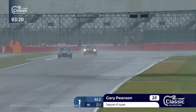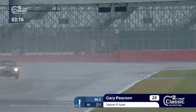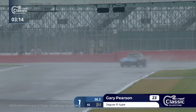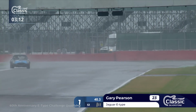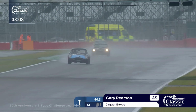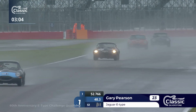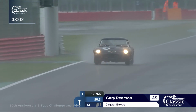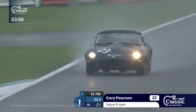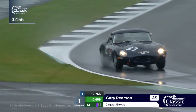So Gary Pearson is the fastest so far. We've been keeping an eye on him, number 23, to see him back into action. There he is. Oh, that's 88. Sorry, that's the 88 car. It's the second one after that. Yeah. So that's number 23, Gary Pearson, who has set the pace so far. Yep. The 88 car is the Richard Kent, Chris Ward machine, which is currently 6th. So it's going pretty well.